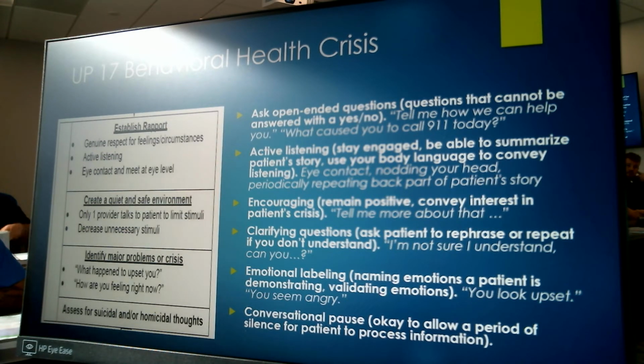Remember, as we walk in and we're doing our scene size up and assessing what's going on, they're doing that same thing to us. So we don't want to look like we don't want to be there, we don't want to look uninterested or anything else whenever we walk in to meet them.